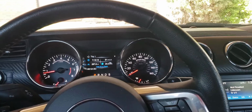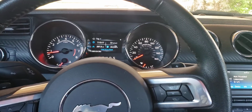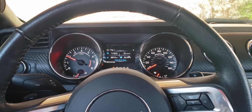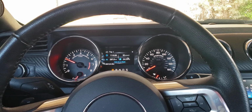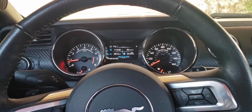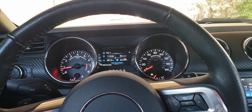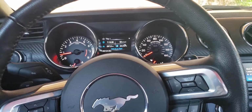And you listen to it. It just purrs. Isn't that smooth? Smooth as silk. 6 years later. You just take care of your car. It'll last forever. I'm going to keep this thing until it falls apart. We'll see how long that is. 100,000 miles, 200,000 miles, I won't know.